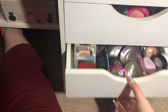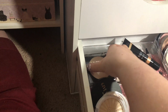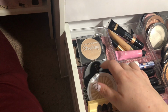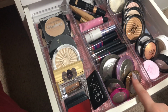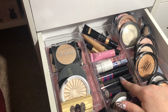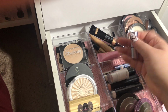And then this next drawer is probably my favorite. This one is my highlighters. Okay, so back here I have some LA Colors. These are all LA Colors. Give Me Glow Cosmetics, Ofra, Juvia's Place, Pretty Vulgar, Urban Decay, Japanesque, NARS. All these are Becca. Some more of the cream sticks from Sinful Colors. This one is from e.l.f. I have a couple little What's Up from Benefit.